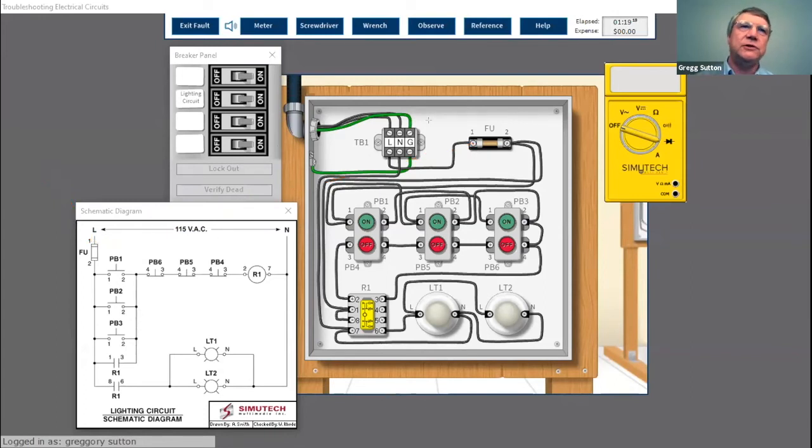And so once they really get the idea of where the components are in the schematic versus where they are in the simulator, then we can start troubleshooting this thing and say, well, we see here that none of the lights come on. And this is where you really get them involved. You say, okay, what might be wrong? And somebody says, well, there might not be any power there at all. So we have a meter here to use. At that point, I would turn the leads over to them and say, okay, just drag and drop the leads. Where would you check?